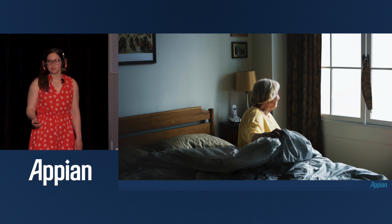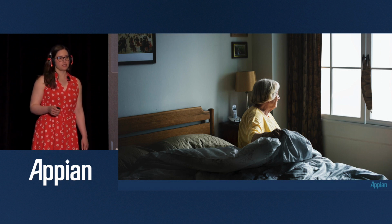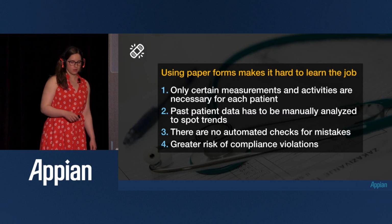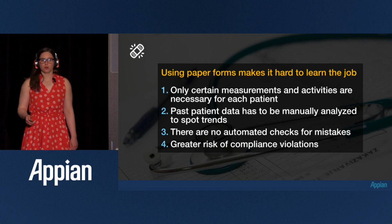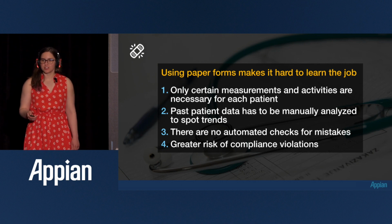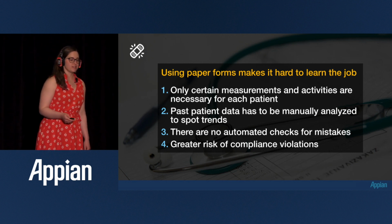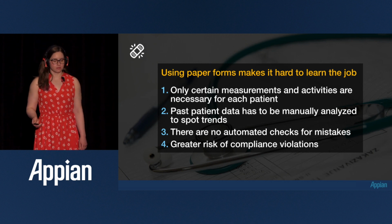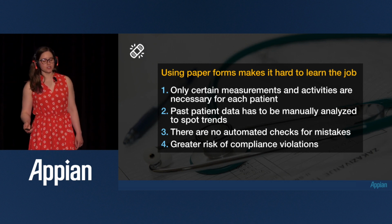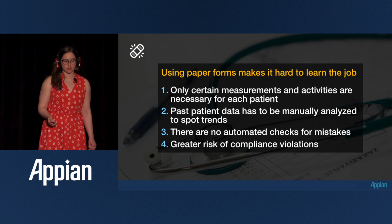For many of her patients, this is the only outside visitor they see every day, so it's really important that she's able to focus on them. Because of this, however, Bridget used to use paper forms, which made it very difficult to learn her job and to do her job. This is because she has different types of visits every day, and only certain measurements need to be taken for certain patients. Additionally, it's hard to keep track of past patient data when you're looking at it on paper.